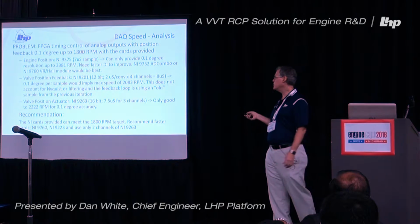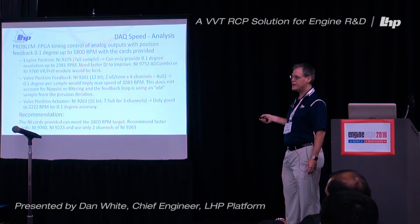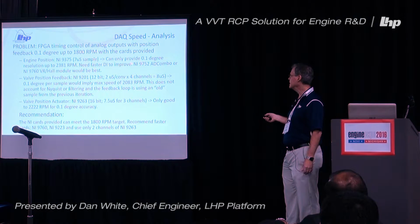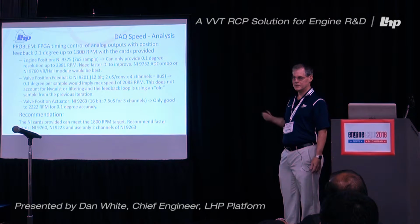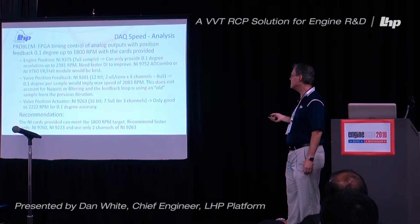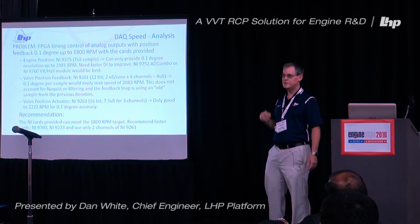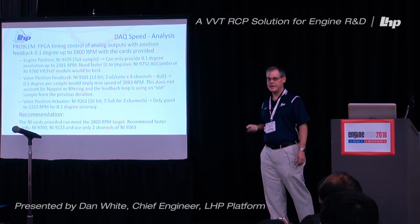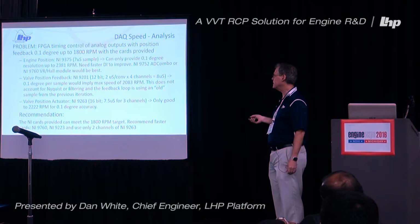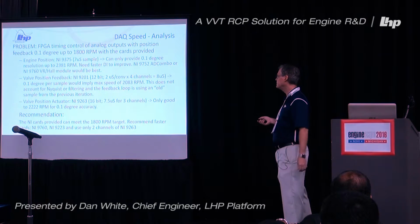If we look first at the engine position card, the NI 9375, it can acquire a sample every 7 microseconds. So at 0.1 degree, you can get up to 2381 RPM, which is more than 1800, so it does meet the target. There are some other cards that we would recommend for a better resolution. These cards are intended for VR or Hall type cam and crank signal inputs, and they can run to 25 nanosecond speeds, so obviously it's much faster. It gives you higher resolution on your engine position.